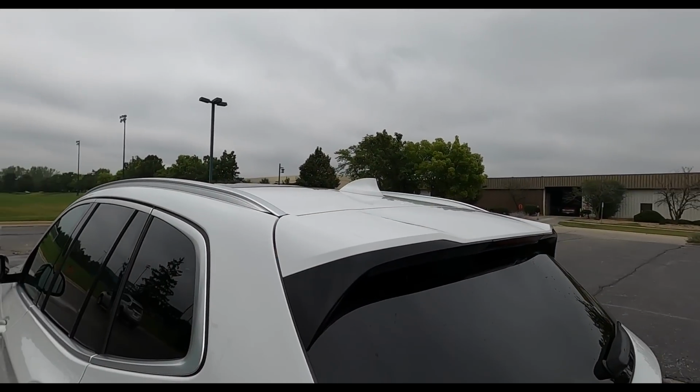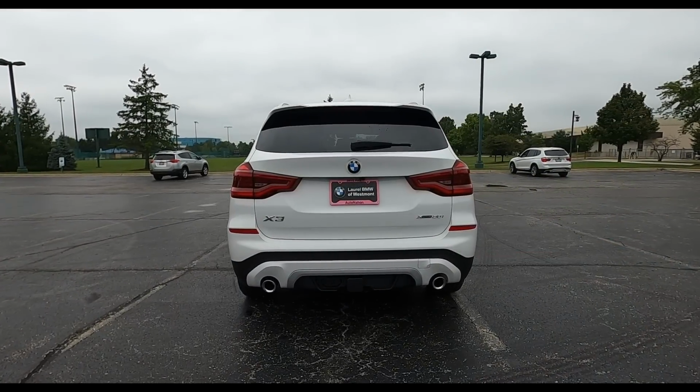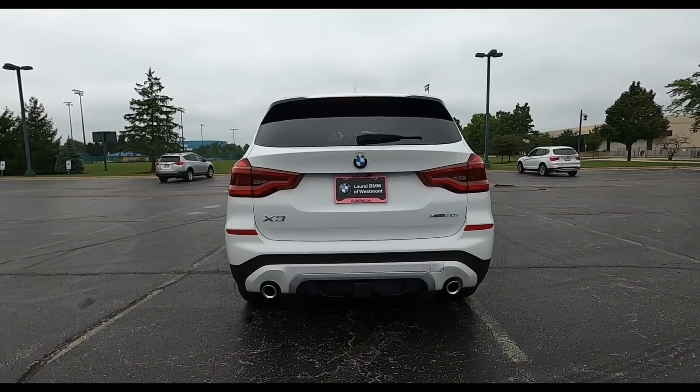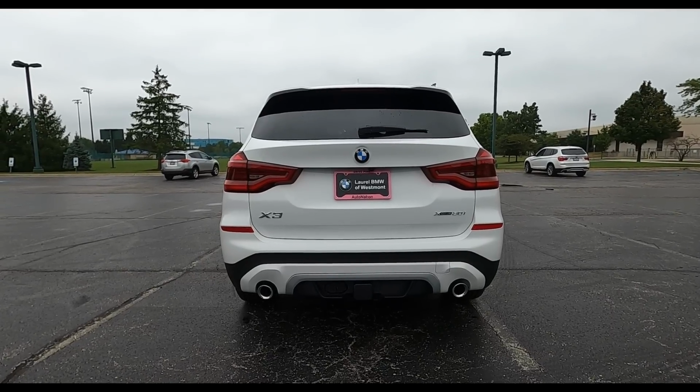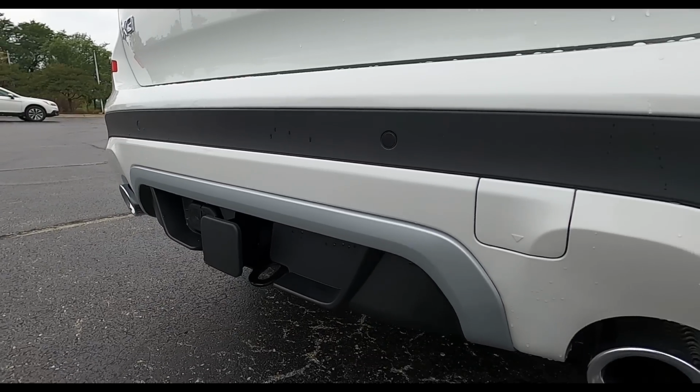The back of the X3 features a shark fin antenna, large spoiler, large privacy glass, and large LED taillights. The dual color and design of the rear bumper also has a sporty vibe, and the dual chrome exhaust tips add to that.